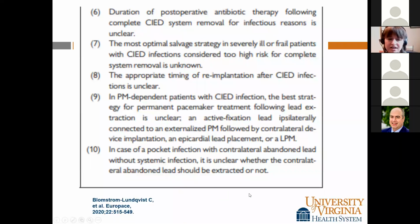The duration of antibiotic therapy is not necessarily completely clear. Another important point is the optimal salvage strategy for patients who we can't extract. We really don't know what that is. And the appropriate timing of reimplantation after CIED infections is unclear.